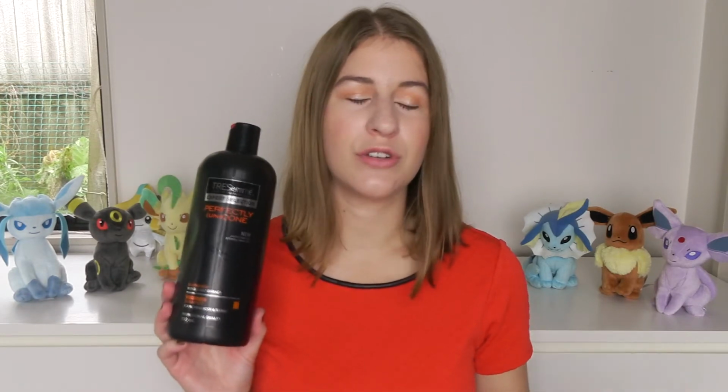So I used up this Tresemme shampoo. This is the Perfectly Undone one. Basically this is just really good for fine hair because it says weightless shampoo and it says perfect for a flowy wavy look. So this is not going to weigh my hair down. I do have very fine hair, so I have already repurchased this, and I also use the matching conditioner which I've also repurchased, but I've still got a tiny bit left in the original one, so I am going to continue to use this.